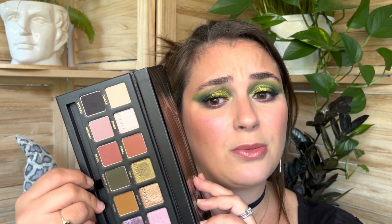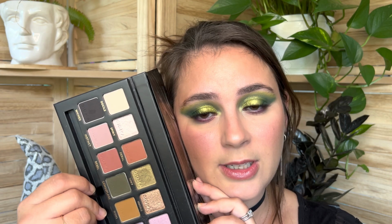But this color story is gorgeous. And Sigma makes some of their brushes that are amazing. It would be like a dream to end up on Sigma's PR list, let me just tell you. I'm so jealous when I see people get it. I'm like, yes, that's an achievement right there, you know?